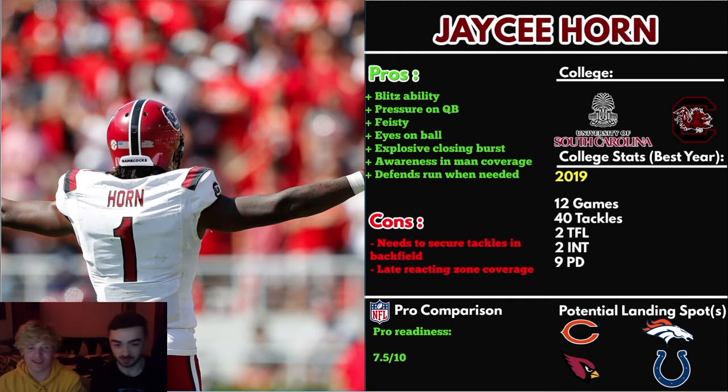One of the things is he doesn't really secure tackles in the backfield as much. You have seen some plays where people can get loose off of him if they beat him, but it's not a big con. I think he can fix that easily. It's not something you can't fix.